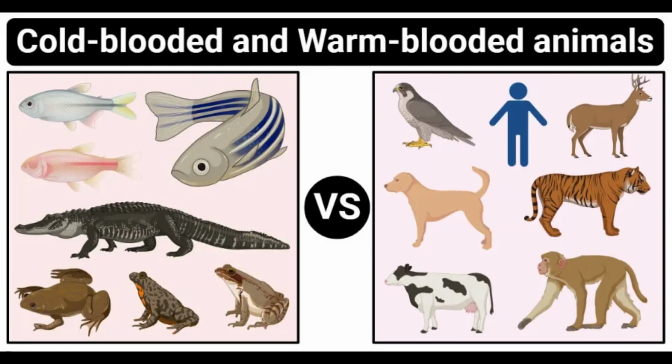This could then lead to a similar niche partitioning that we see between warm-blooded and cold-blooded animals on Earth, with warm-blooded animals being more active at the expense of having to consume more.